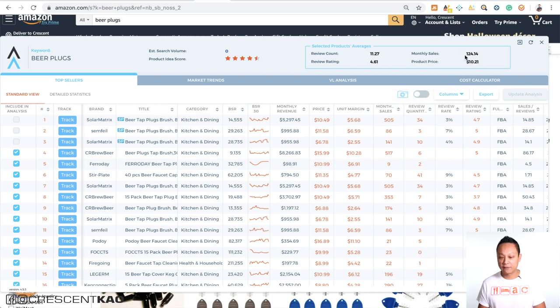And if we look at the monthly average, it's only 124. So that's 2 strikes. And if we take a look at the competition, which is based on the reviews, none of these are over 75 reviews. So it does pass there.